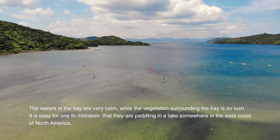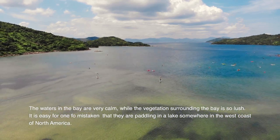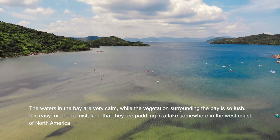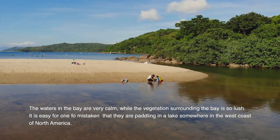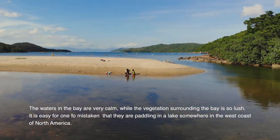The waters in the bay are very calm, while the vegetation surrounding the bay is so lush. It is easy for one to mistake that they are paddling in a lake somewhere in the west coast of North America.